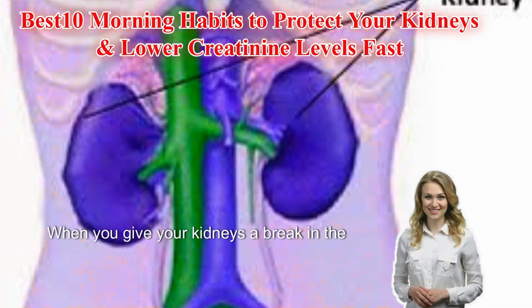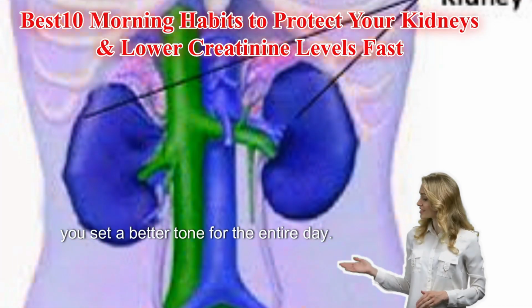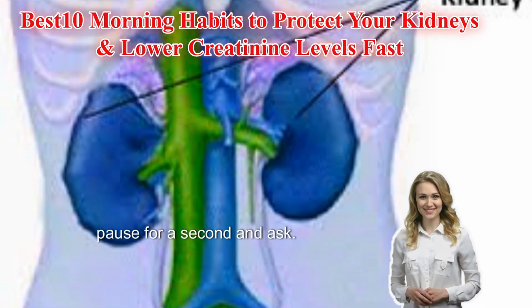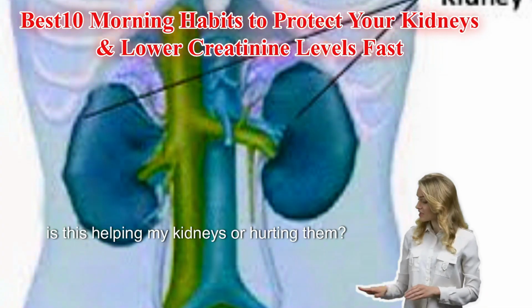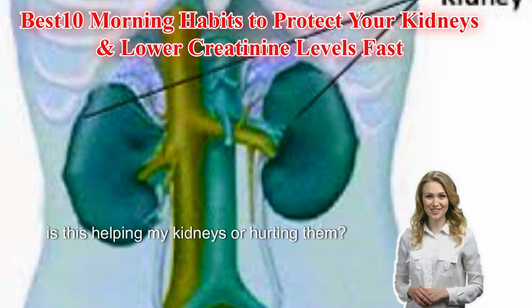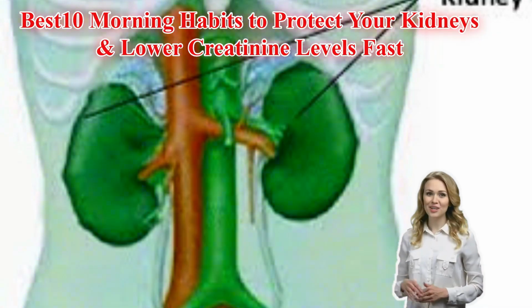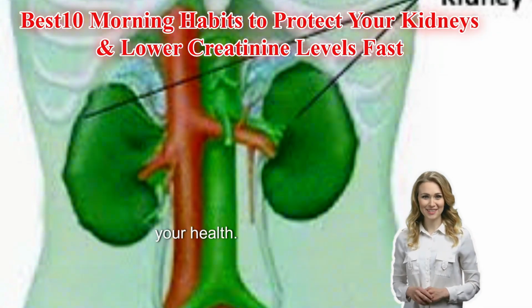When you give your kidneys a break in the morning, you set a better tone for the entire day. So next time you're prepping breakfast, pause for a second and ask, is this helping my kidneys or hurting them? Because sometimes the smallest change, like skipping the salt, can lead to the biggest improvements in your health.